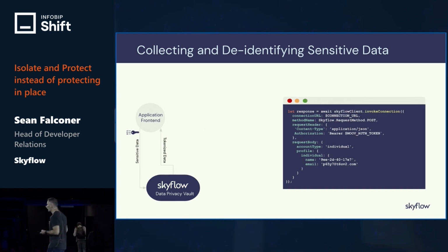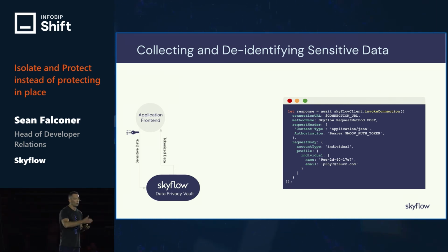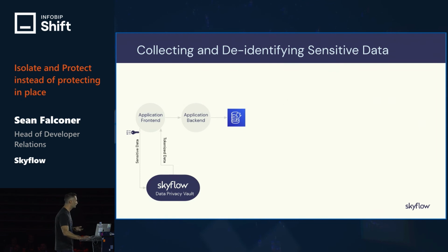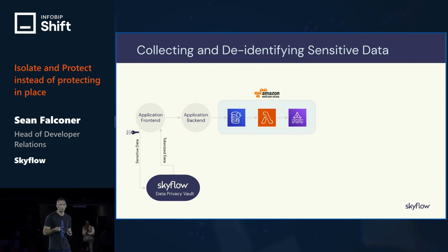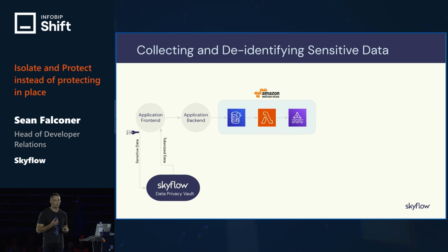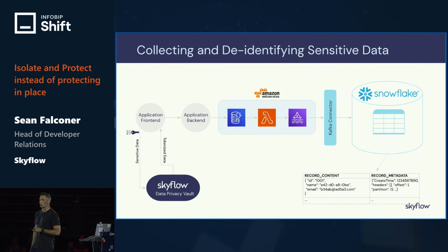So rather than calling move.io directly with the raw plain text values, we're calling move.io through the vault with the tokenized forms of the data. And then the vault knows how to detokenize that data securely within the environment and pass it over to Move. Then we can send the data downstream to DynamoDB, and that kickstarts our ETL pipeline, where we have a Lambda function that triggers whenever new data gets written into DynamoDB. The Lambda function takes that data, writes it as a Kafka message into the Kafka broker, and sends that down into Snowflake through the Kafka connector, and then we end up with that JSON structure within there.